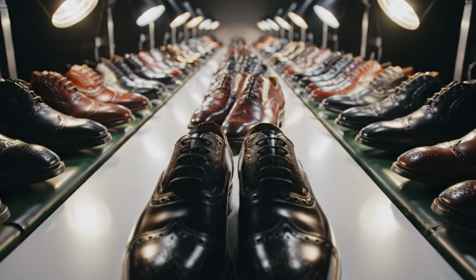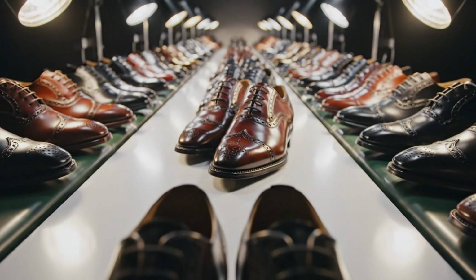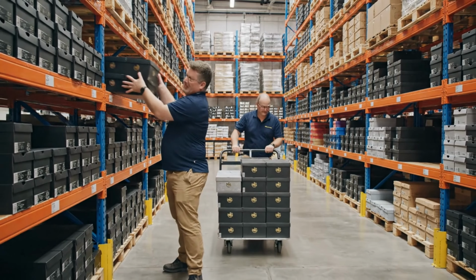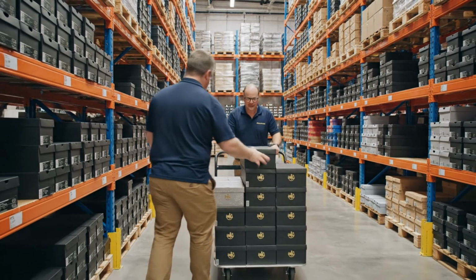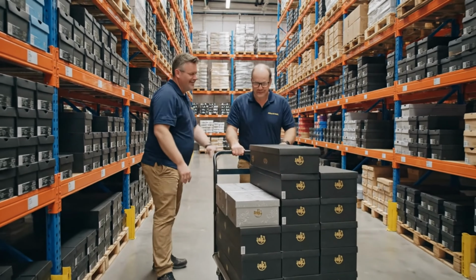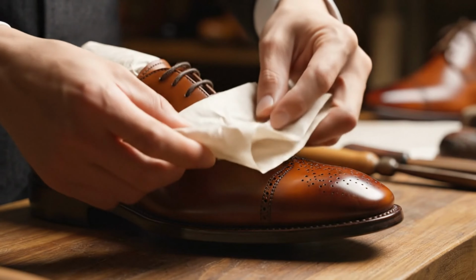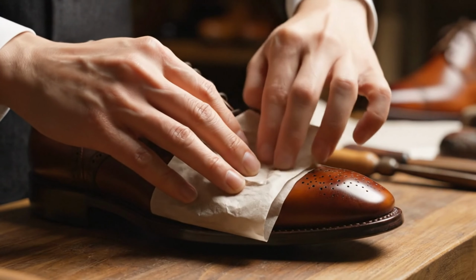In a world driven by speed and mass production, bespoke shoemaking exists as a quiet counterbalance. Here, efficiency does not mean haste. Precision does not eliminate patience. Technology enhances craftsmanship, but never replaces judgment, experience, or care.